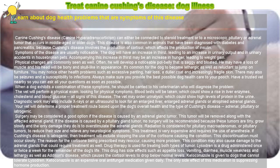Drug therapy is used for treating both types of tumor. Lysodren is a drug administered once or twice a week for the remainder of the dog's life. This drug has side effects such as appetite loss, vomiting, diarrhea, muscle weakness and lethargy, as well as Addison's disease, which causes the cortisol levels to drop below normal levels.